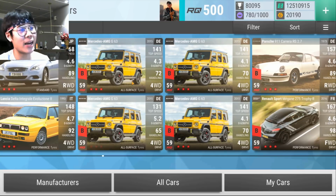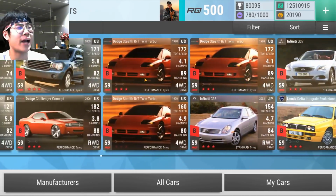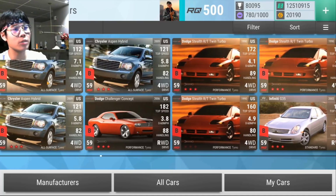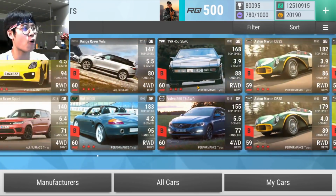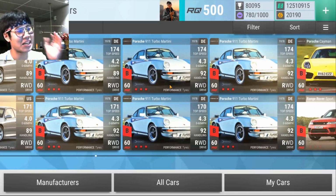I have 3 max AMG G63s, and I think earlier you would have seen that I also had 3 max Trailblazer SSs. 2 max Aspen hybrids, literally only use them for clubs. 2 twin turbos. I should get a third twin turbo max just because I can. 2 Virages, 2 DB3SS, a 450 SCAC, and of course my army of 6 max Turbo Martinis.